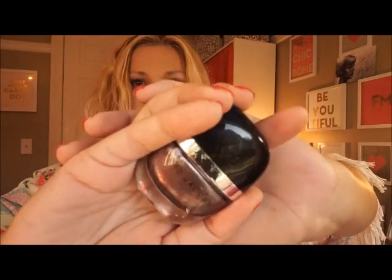Look how shiny. It's such good quality. It dries fast. If you can get your hands on this, it is limited edition. This is the color Nantucket. It's spectacular. I also got another nail polish by Marc Jacobs, and this one's called Petra.